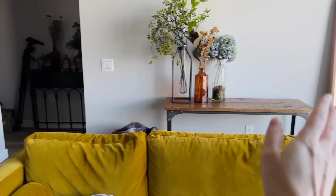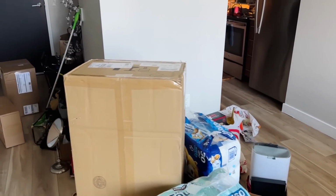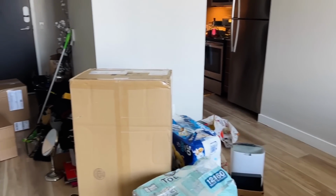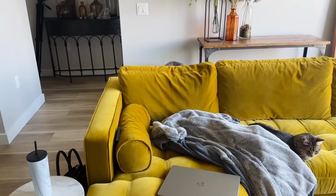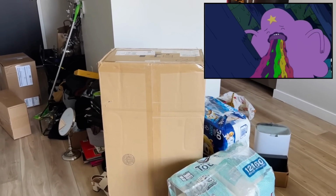Now, as you can see, I have decor all over the place. I mean, not just decor, but everything. Everything is all over the place. I wanted to get out of the other apartment as quickly as possible, so me and my parents just did this over the course of like 2 days. So not very much thought has been put into placing things yet. It's all literally just kind of thrown up all over the place.